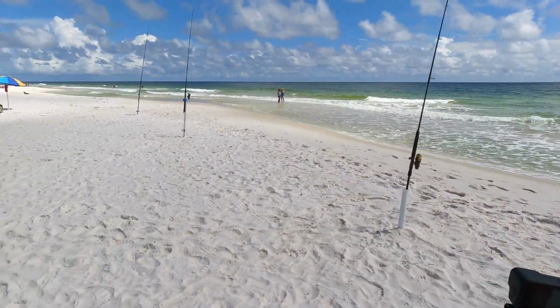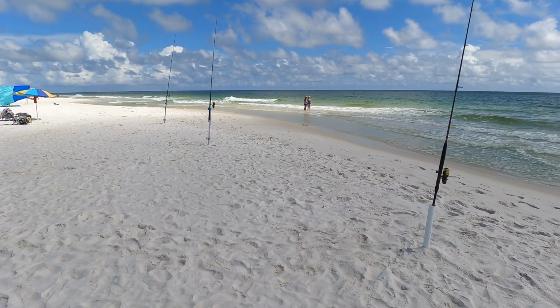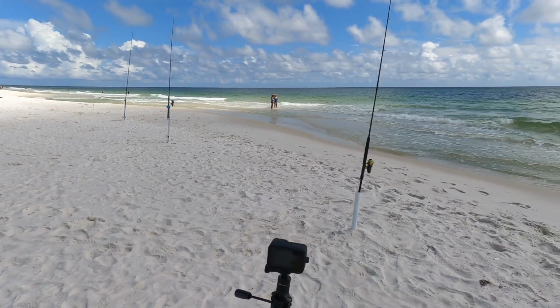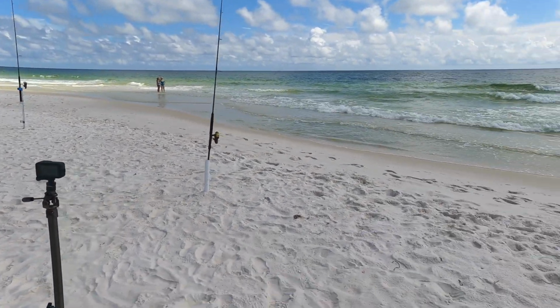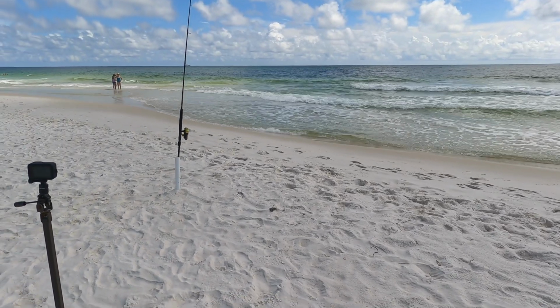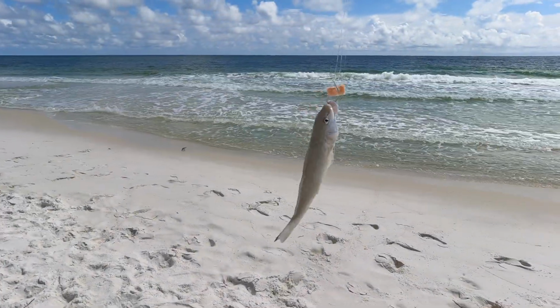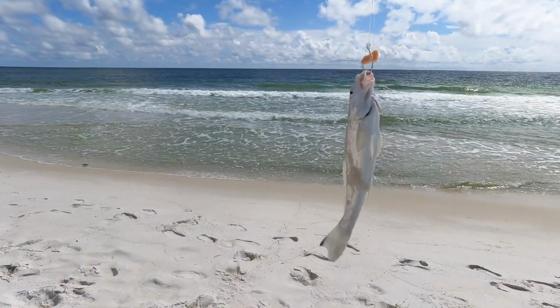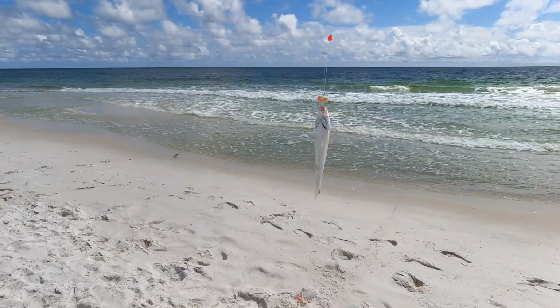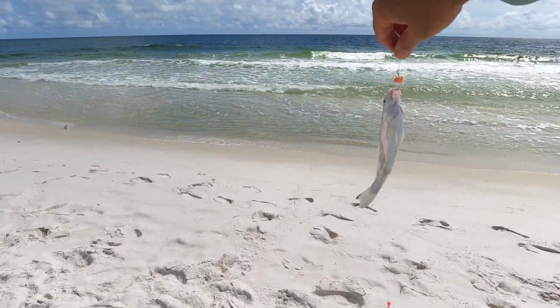Woo! I'm getting hits on a couple of my rods at the same time. See which one commits. I've brought everything in. The further I cast, the dirtier my line gets. So I'm just trying to fish the clean water. I wasn't getting ready to leave. This little whiting would have been the perfect bait size. But I think we're gonna release him, let him get bigger.